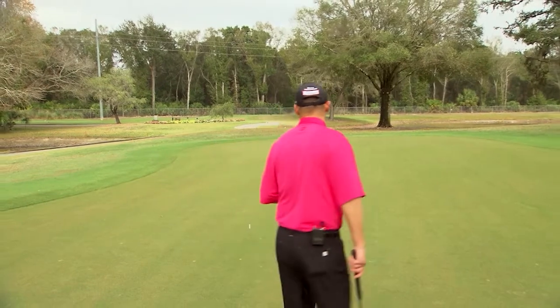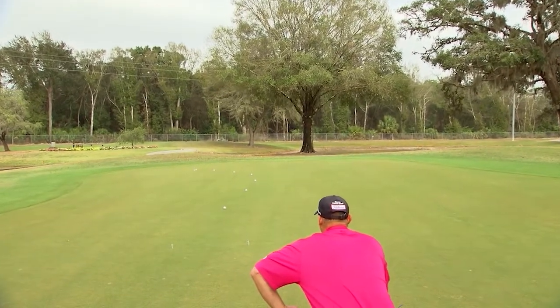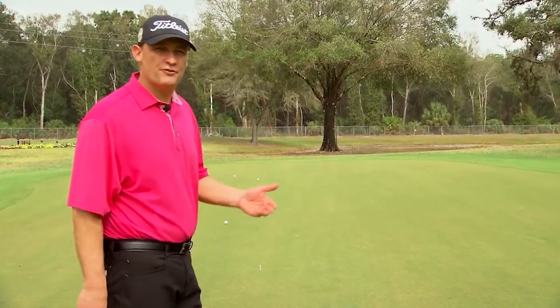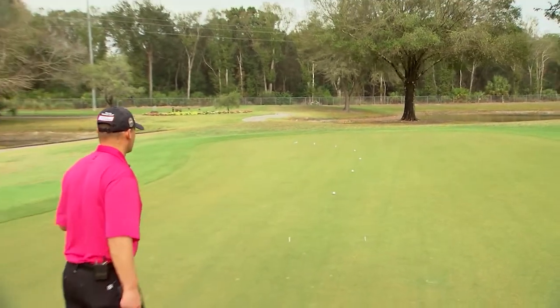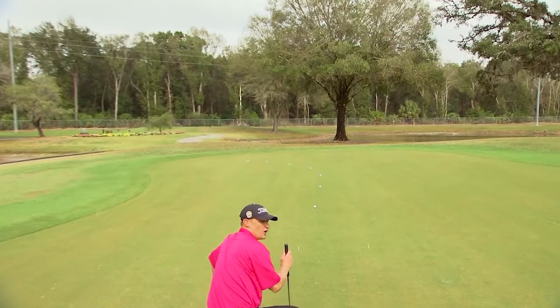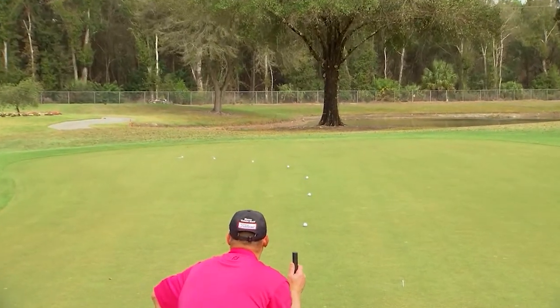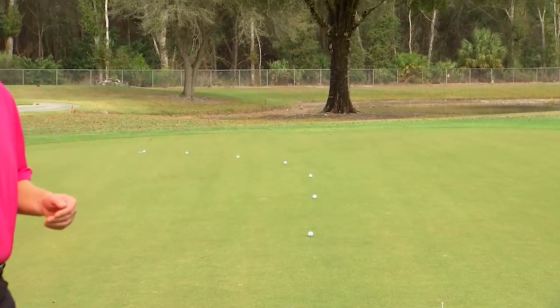Here I am straight behind my ball, reading this putt. And from here, I get no appreciation at all for how severe that slope is. If I come down a little bit to the low side, and I get on what I like to call the swing line, which is an extension of the curve, I really can see the slope from that perspective.